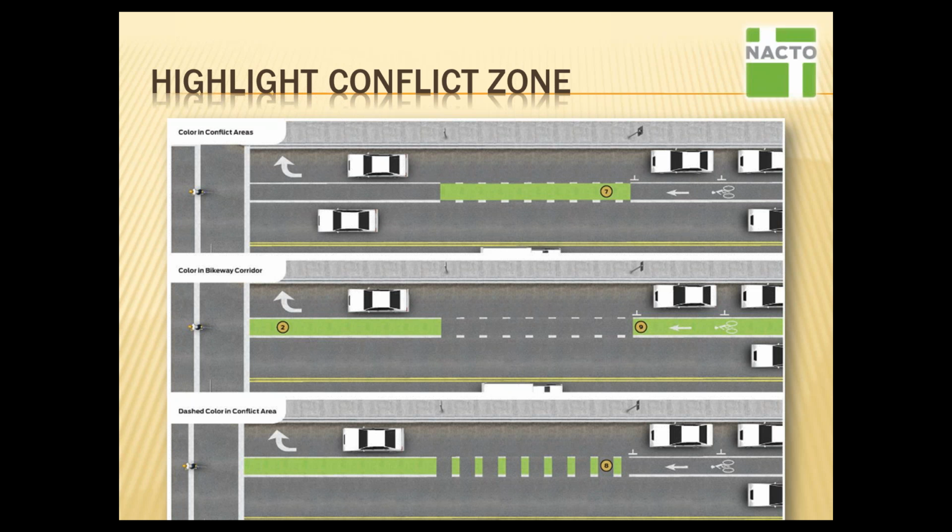So, there again, this is one of those areas where we don't know if one is better than the other in terms of safety performance. And so if you have some experience yourself with this, it would definitely be information to share with MUTCD to further improve guidance for everyone.